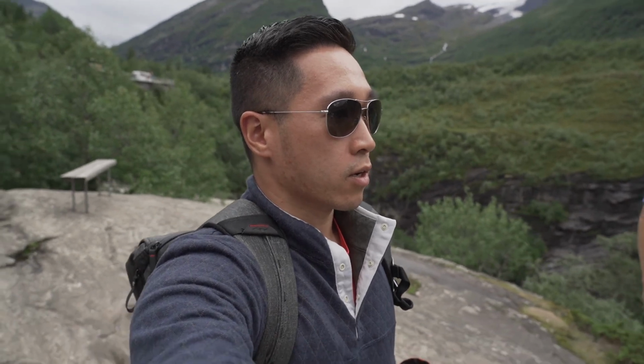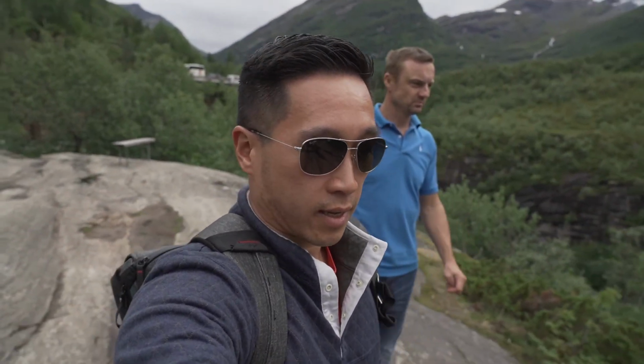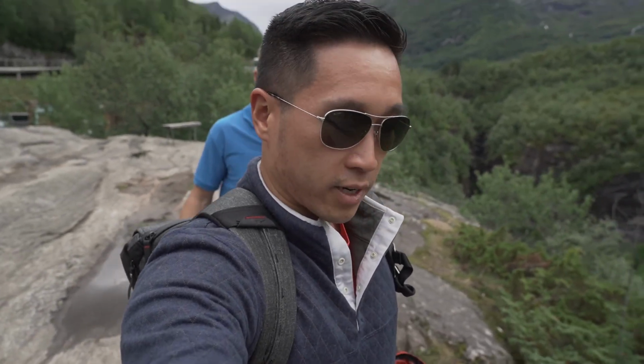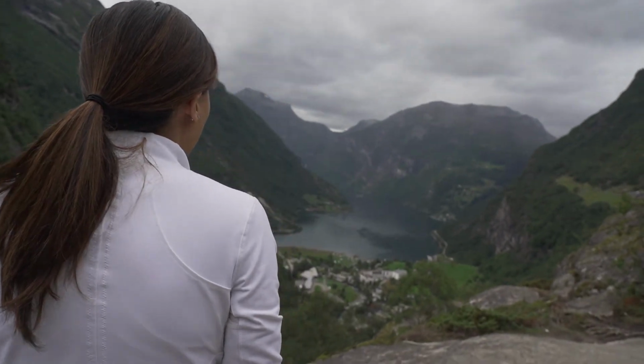We are now here at the overlook above Geiranger. We are scoping out a photo spot and trying to figure out where the best spots are. But look at this.